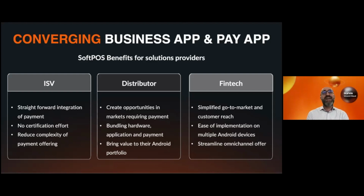It can make a difference for different actors in the market. So for ISVs, what I call ISVs is integrated solution vendors, people who are creating applications and selling their application to merchants, whether they sell the hardware or not. At the end of the day, they sell a point of sale or a business application. So those people will have a very easy integration of payment. And all the partners we work with on SoftPOS, and there are a number of them, all provide high-level APIs to integrate the payment directly with the business application. So as a business application developer, I will integrate the payments through those high-level APIs.